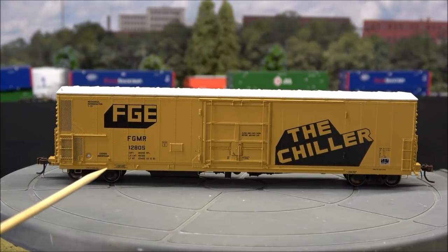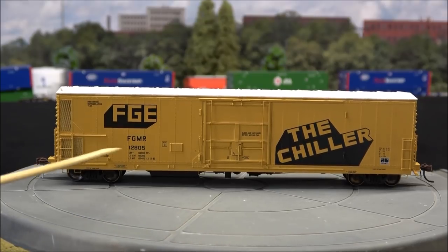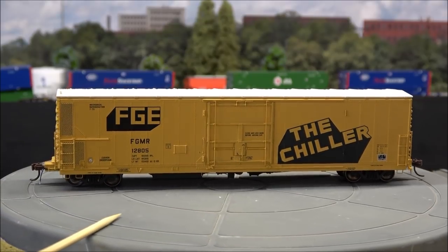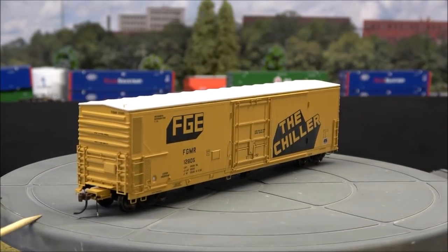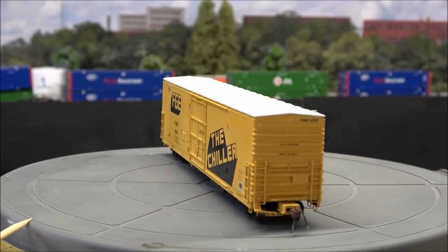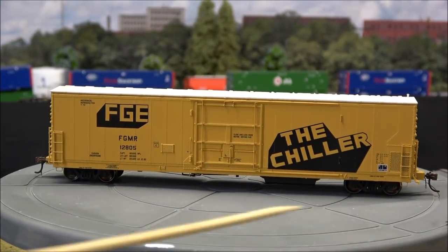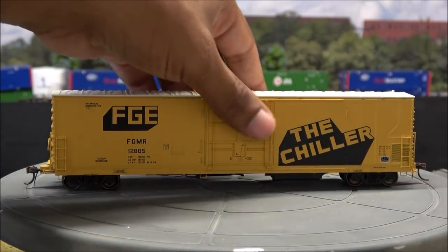This is FGE, the chiller. FGMR there on the road marking. I believe that's Fruit Growers Express. It could be wrong. But more of the same detail. There are some variations in some of these cars you're going to see. This is basically just a 360 of this car.